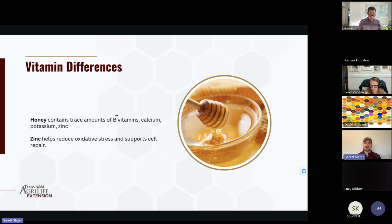But also, honey contains a lot of calcium, potassium, zinc, and a lot of these really important nutrients that bees need. Now, zinc is one of the most important ones that bees consume from the honey because zinc helps reduce oxidative stress. As bees are going through their function, living in their organism, they're more prone to a lot of stress from the environment, like oxidative stress. This can basically damage their tissues; in humans, oxidative stress can cause cancer. And so the zinc really helps reduce the stress and supports any cell repair.